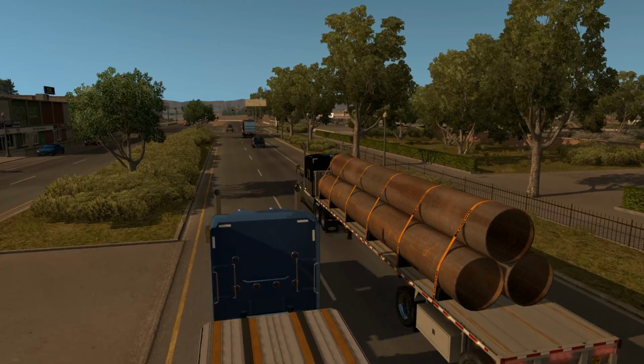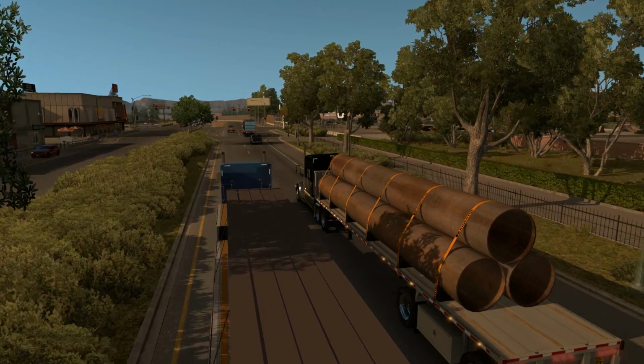Get out of the way, truck. I'm admiring mine. Mine's prettier.